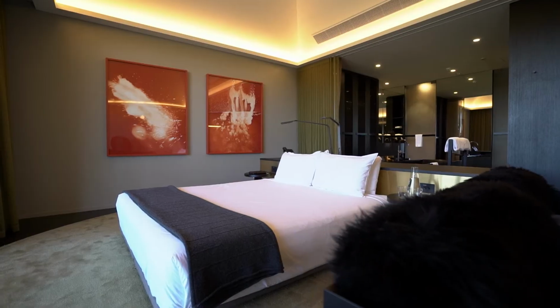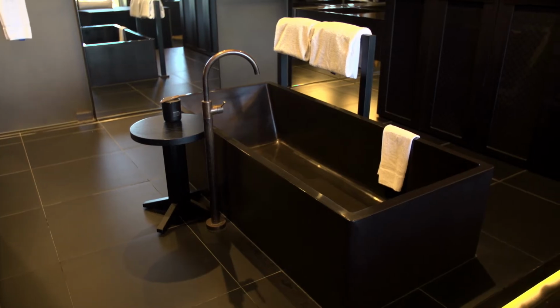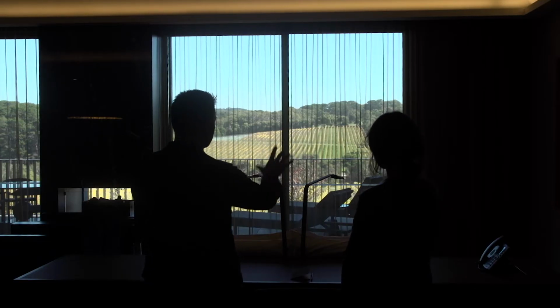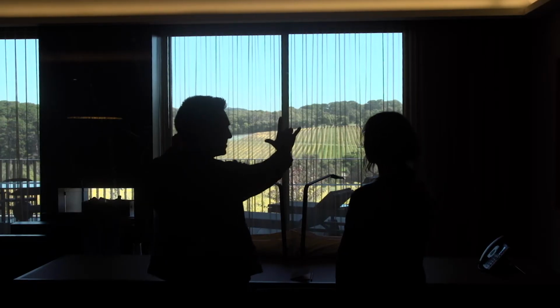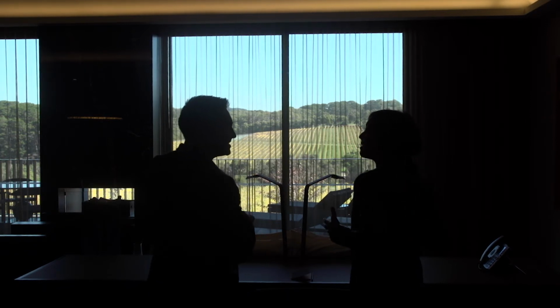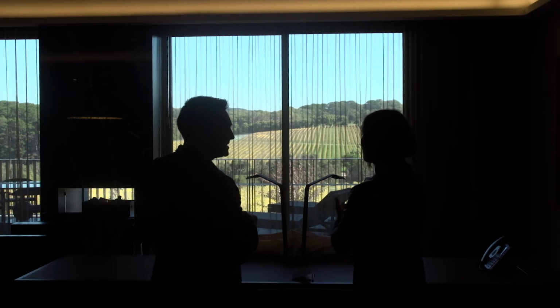Okay, this is gorgeous. I love the tub. And something's just occurred to me. It doesn't matter whether you're in the tub or just waking up in bed, you're always looking at that incredible view. Yeah, that was intentional in how we designed all of the rooms, that they were all geared towards that experience of looking out.